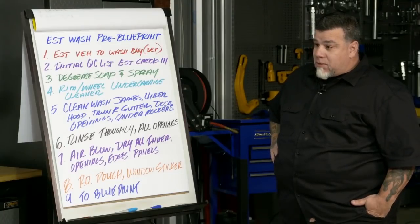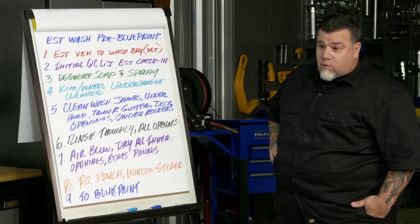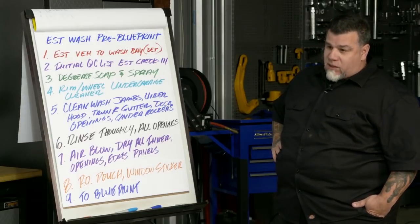We're still washing the car, we've been here 20 minutes already. And think about it, we're still washing the car. We're here for 20 minutes. We didn't even start doing anything yet for the repair process.